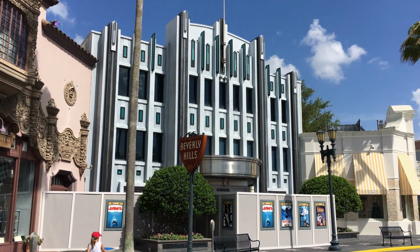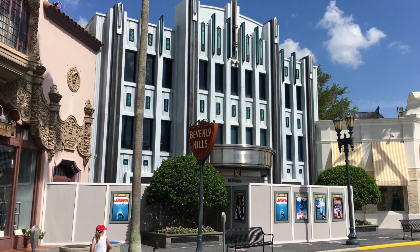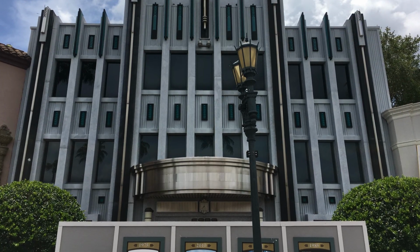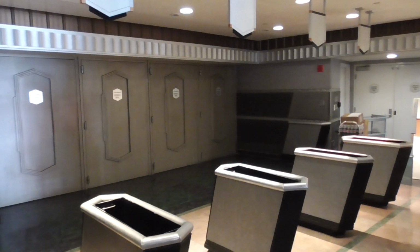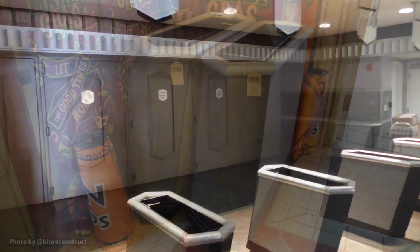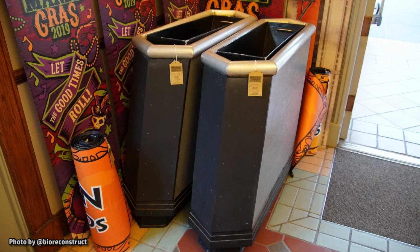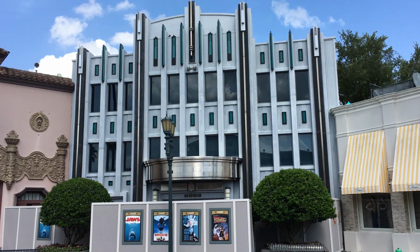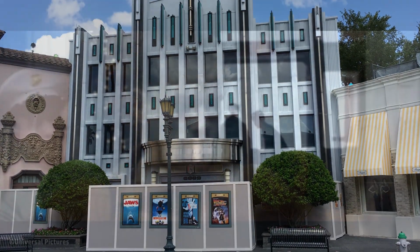And finally, there's more good news as work walls have finally gone up around the former entrance to the old Terminator 2 3D show at Universal Studios Florida. And the 3D glasses bins have been removed from the exit and are actually available for sale at the prop shop for $500 a piece. As I mentioned in the last update video, the replacement is rumored to be the Bourne Stuntacular show and is still on target for a 2019 opening.